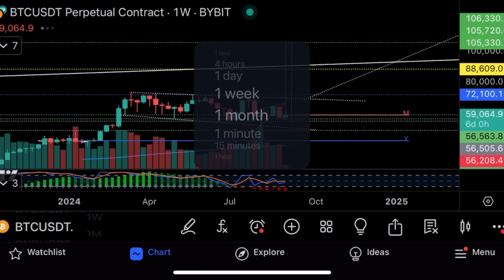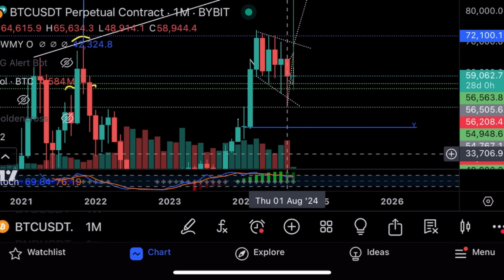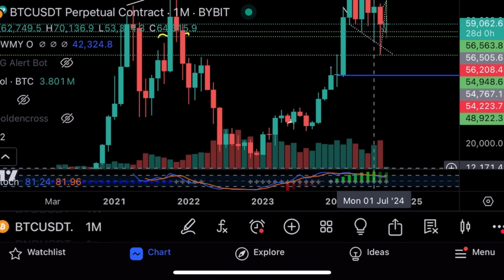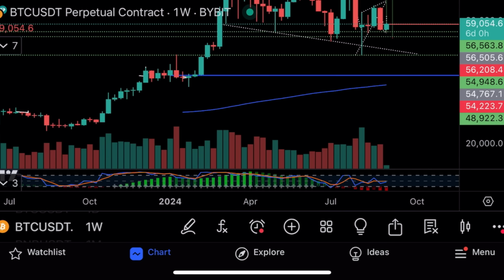Let's go closer onto the week. And last month candle finished with a giant hammer candle and a large volume month. The amount of Bitcoin traded last month was 4.5 million. The month before, 3.8. So 700,000 Bitcoin was traded more than normal. So we're getting more volume.